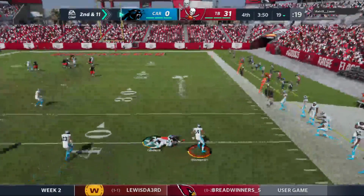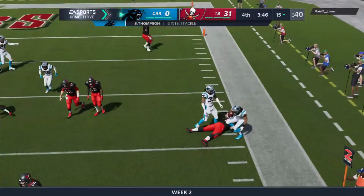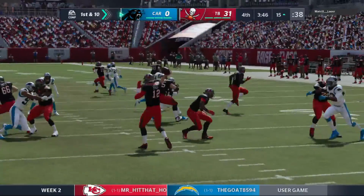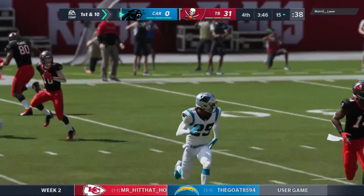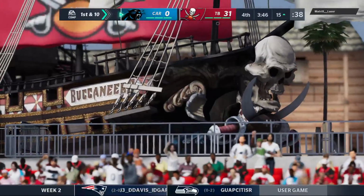Into a double team, and it's intercepted. It's Shaq Thompson here with a pick. And it's a huge return as he brings us all the way back down to the 15-yard line. That interception sets them up beautifully already in the red zone. And you could hear it all the way up here. Everyone turned to block, find a spot, and now they're set up inside the red zone for their offense.